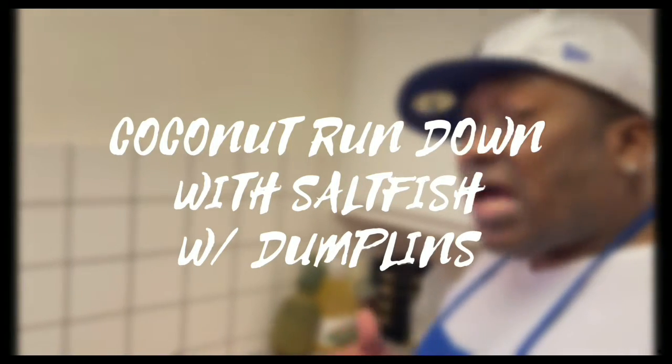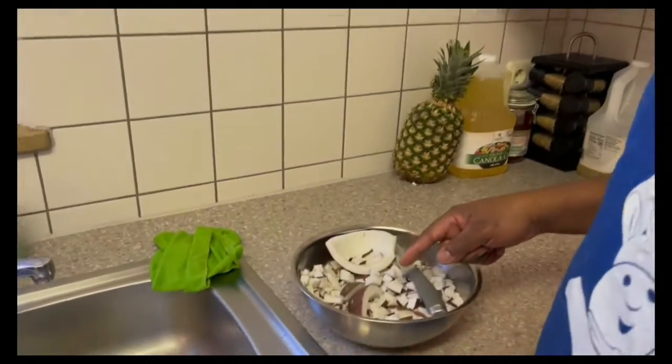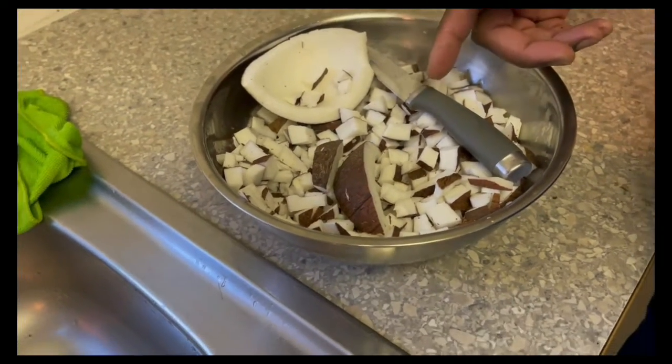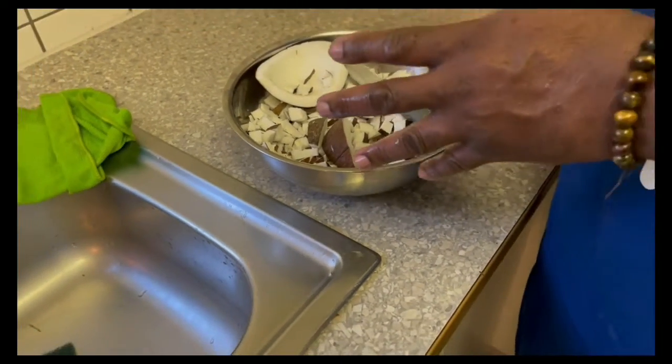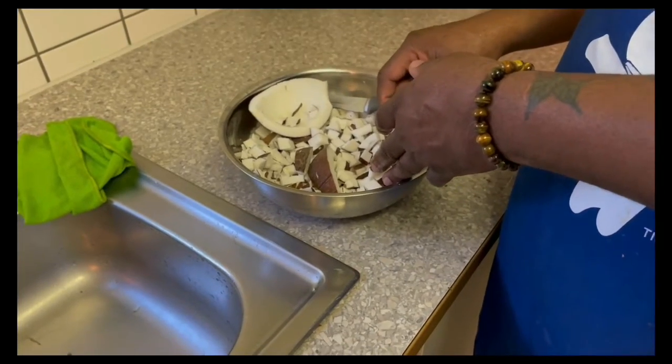Today I'm making coconut rundown with saltfish, with cassava dumpling and dasheen and the whole works, and cassava. We have some coconut over here that we have to prepare. I don't want to grate it because it will take a long time, and I don't have the time right now, so I'm going to cut it up. I'm in the process of cutting it up right now.